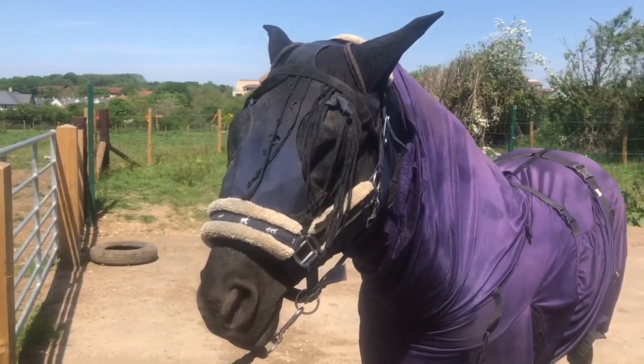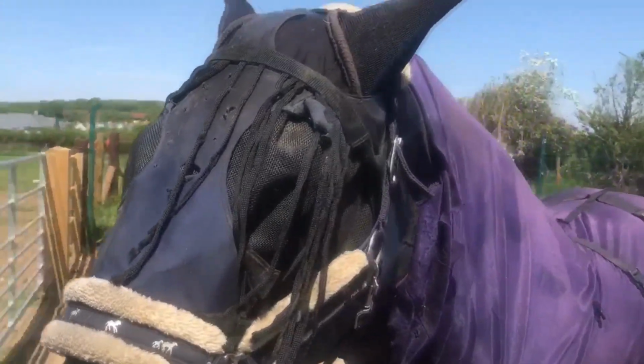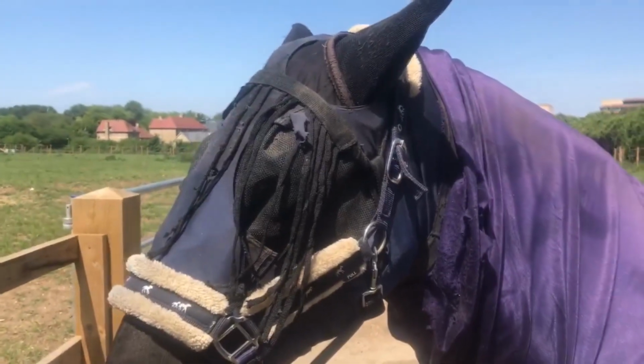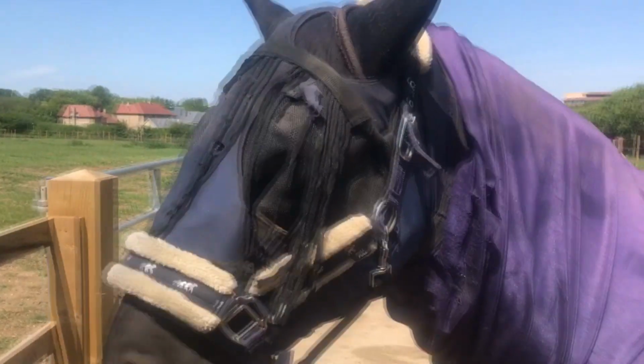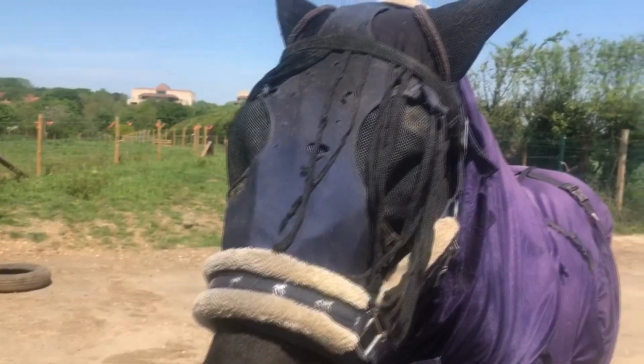I have tried a fly mask under his hood today. He always gets fly masks off, but they're most ideal for sweet itch horses. But he'll get it off and he'll rip it, which is why I've been putting the fly fringe on instead. But I thought he might not be able to get the fly mask off and rip it if it's under his hood.